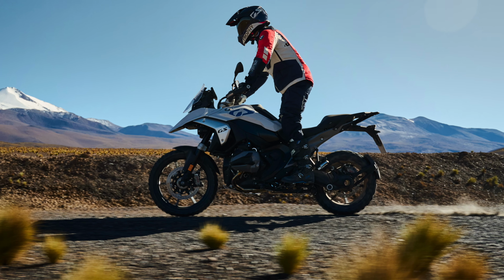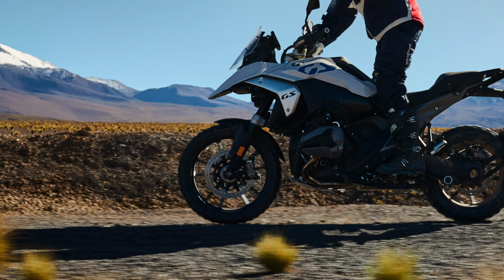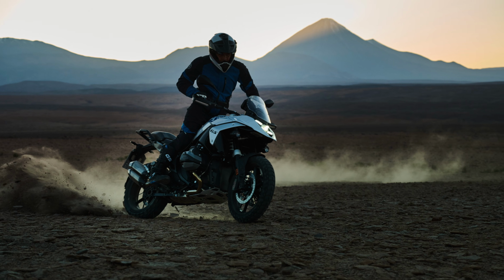Now let's have a quick break and talk about braking. We've got new BMW branded 4-piston calipers on the front. I don't know who makes them yet, but apparently they're new, they're completely redesigned and offer more stopping power than before. And now the GS also gets integral ABS Pro as well.